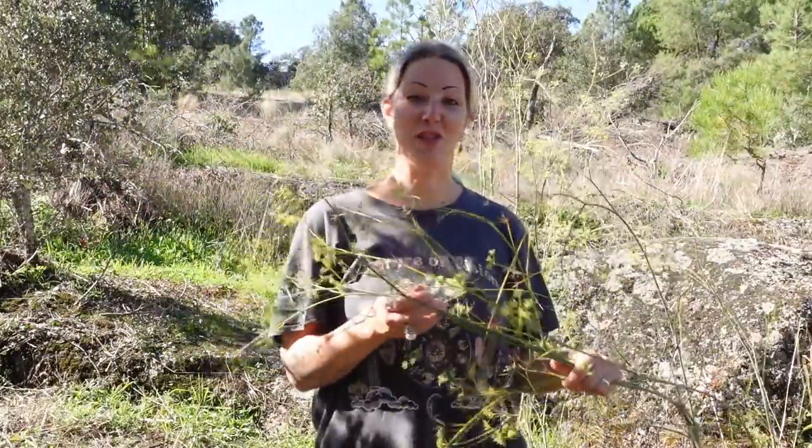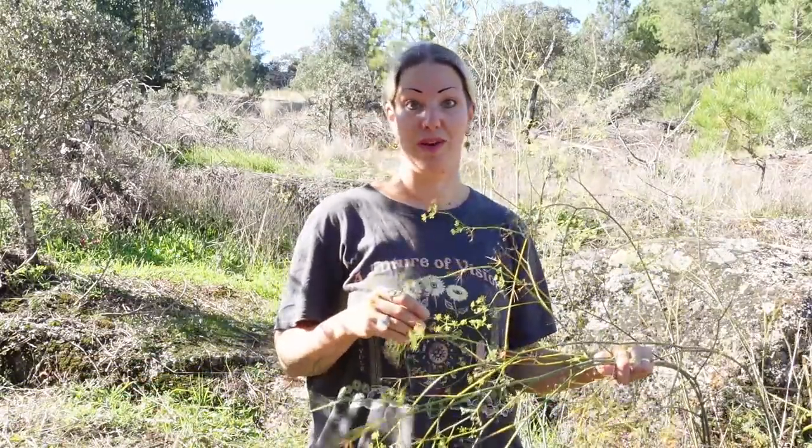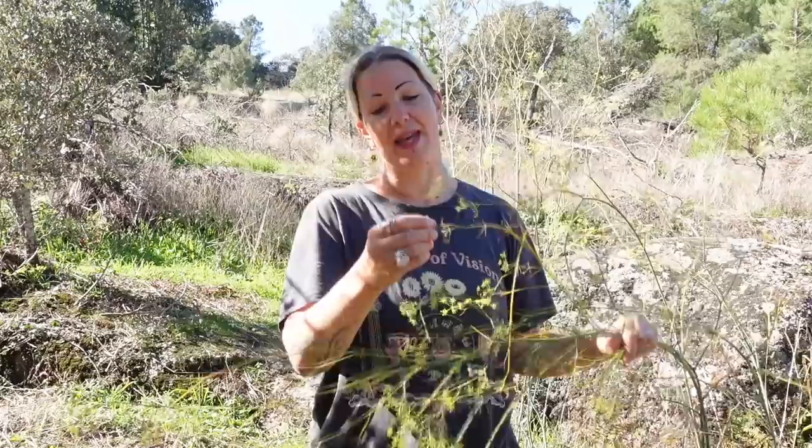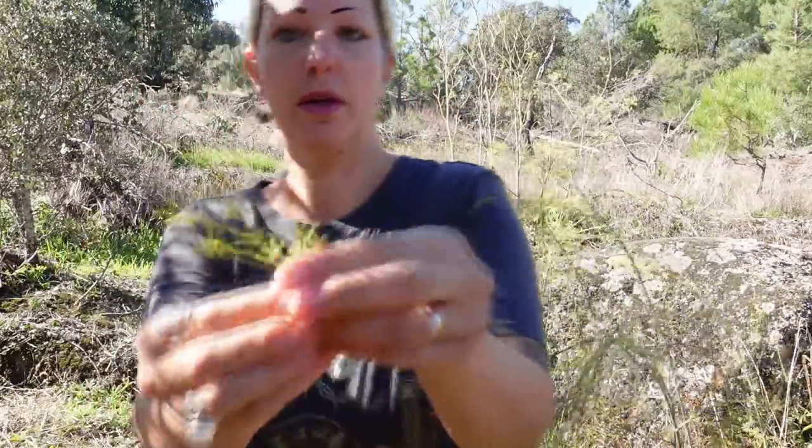So this absolute beauty is wild fennel. It has the most amazing smell. It has an aniseedy taste. You can eat the fronds, the sort of feathery foliage on it, which this one doesn't have anymore, but I'm sure they were there in the summer. You can also pick these seeds. Let's see if I can show you.